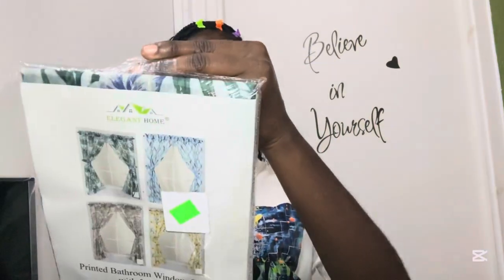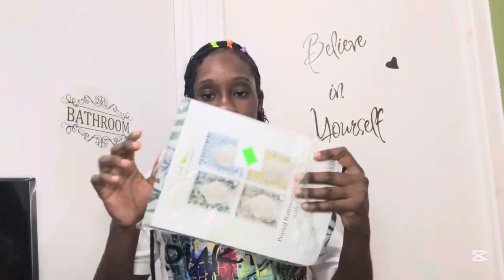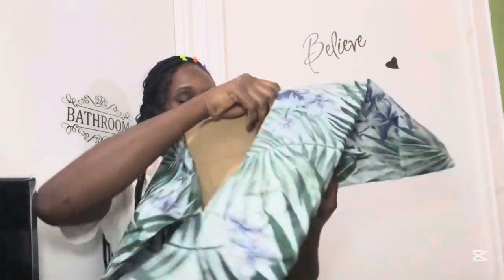Next item I have here is a bathroom curtain. See, I bought my bathroom curtain, and this was $995. Yeah, bathroom curtain, $995. Let's open it to see what it looks like. Alright, so I like the color, not bad. If you tie it up or something, there are two things to tie it up. So let's see.